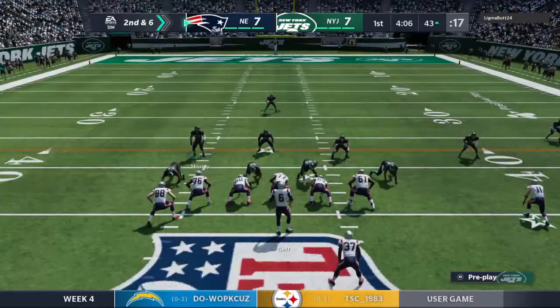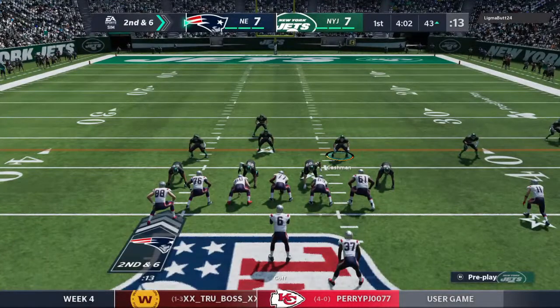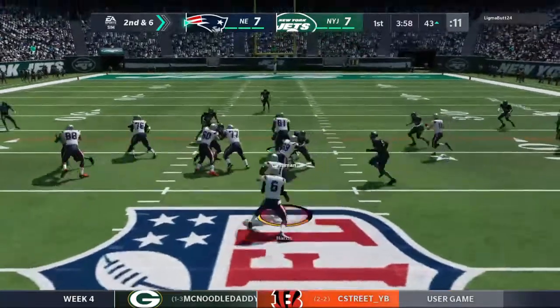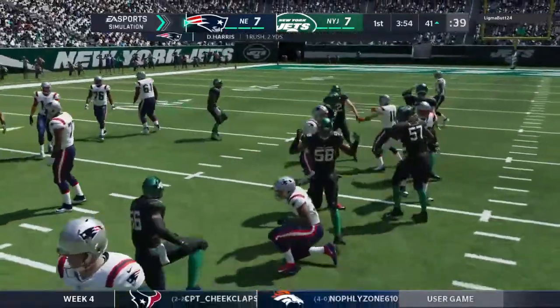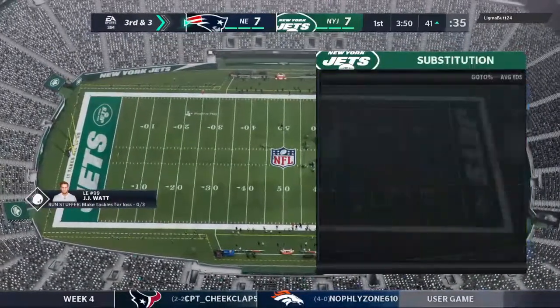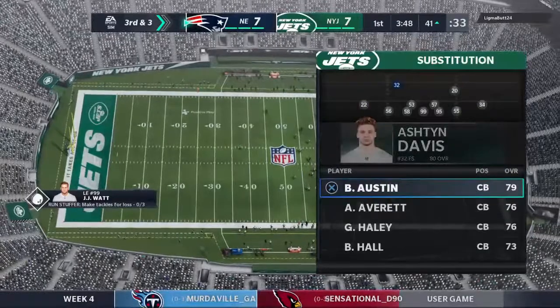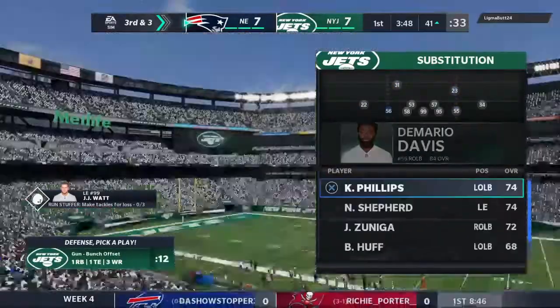Following the pickup of 4, here's 2nd and 6. First carry for Damian Harris, the Alabama man. And some good tackling there as he stopped up at about the 41. It'll be a pickup of a couple, and it leaves him with a 3rd and 3. 2 yards. And it's 3rd down.